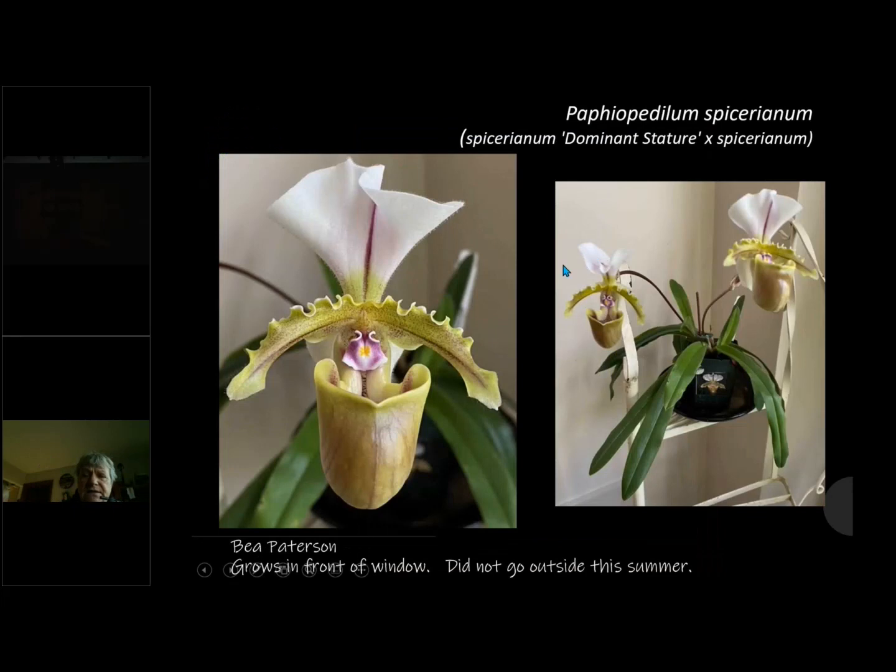Another Spicerianum grown by B. Patterson, and this has a bit of a kink in the dorsal, but this is probably something that's happened on this one flower, and it looks like the other one is much flatter. Things happen with flowers. Very nice. I like the little face that happens in the center of this flower, and I thought this was kind of interesting. Bee actually put a picture of the flower on her pot, so the plant would know exactly what to do with itself when it started flowering.